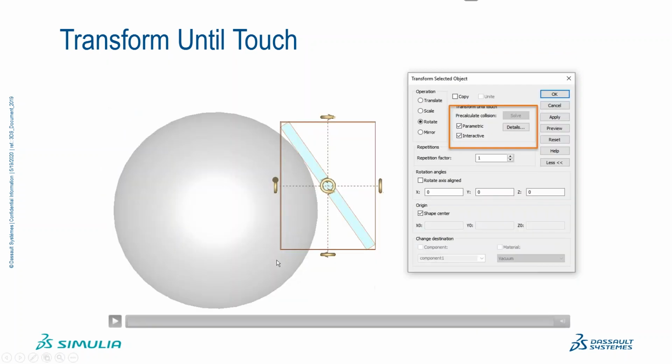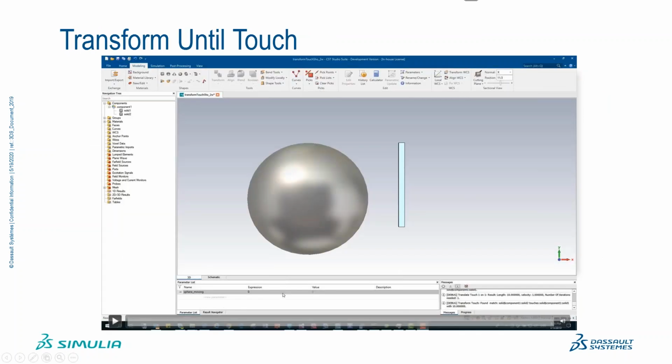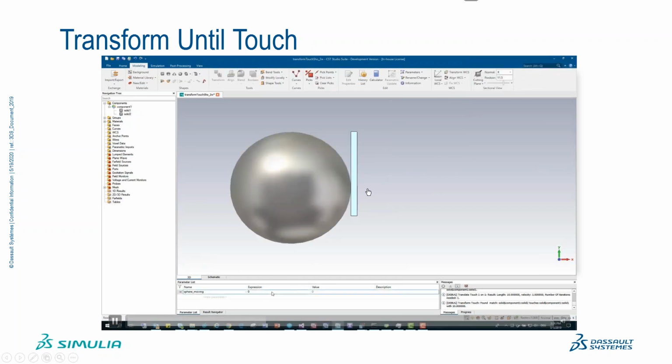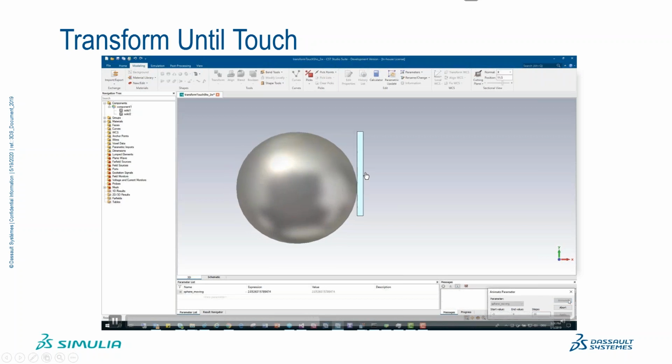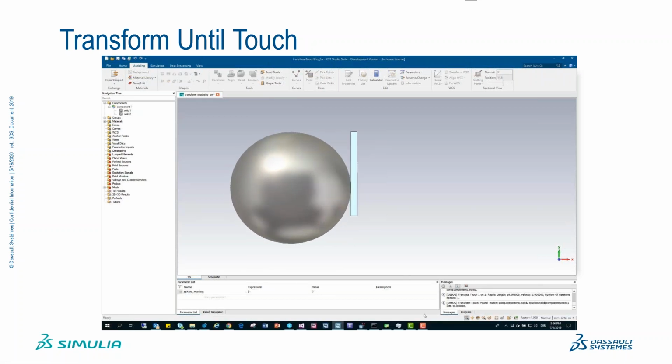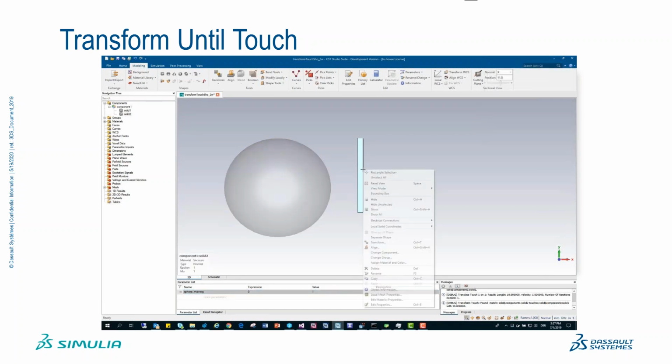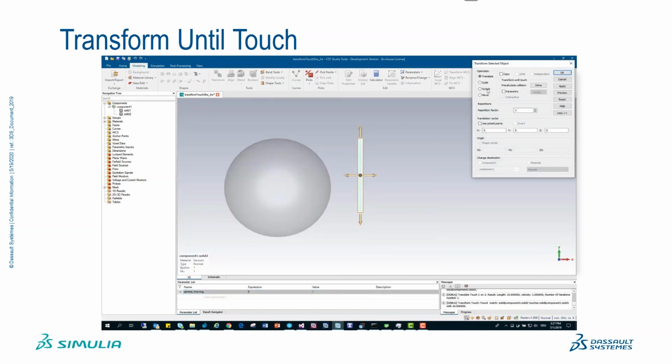However, now in CST we have this transform to touch, as you can see here. Sorry, I went a little bit quickly. When you apply this transform to touch option, the brick is going to be translated until it touches the object, which is the sphere. Then when you change the position of the sphere, the position of the brick will change accordingly, as you can see here. This is really important, for example, when you want to place an antenna or any other device inside an environment, or if you want to simulate a mobile phone next to a human head.